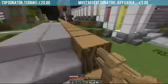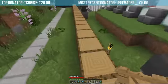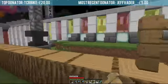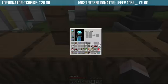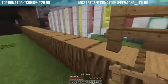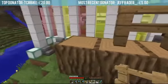Anyway, let's sort out these fence posts. Boop, boop, boop, boop. I almost feel like cobblestone fences would be better, but we're gonna roll with fence posts now, just because I've used so many of them in the past couple days, I might as well just keep going.